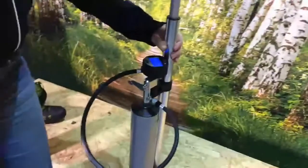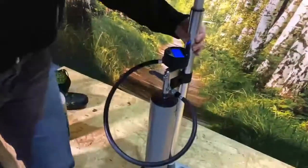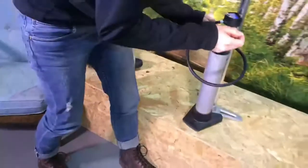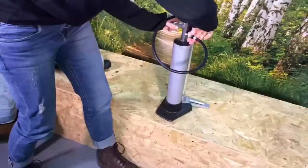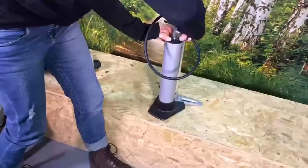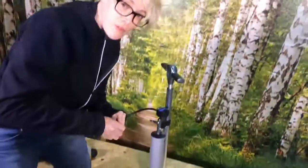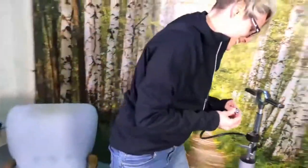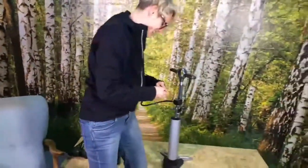Right, I'm not going to go all the way up to 160 psi. Okay. So we've got it at 19. So now undo the hose. There we go. See, it's just as well I wasn't doing this with live fluid as well. That would have been hilarious. Even funnier than this is.